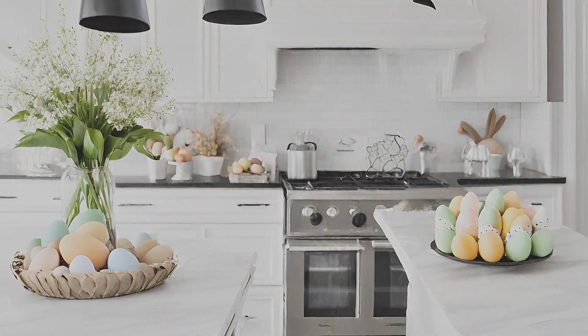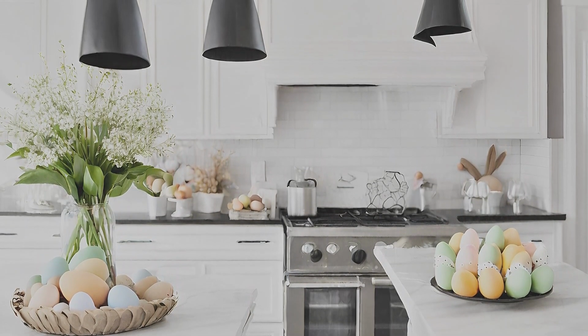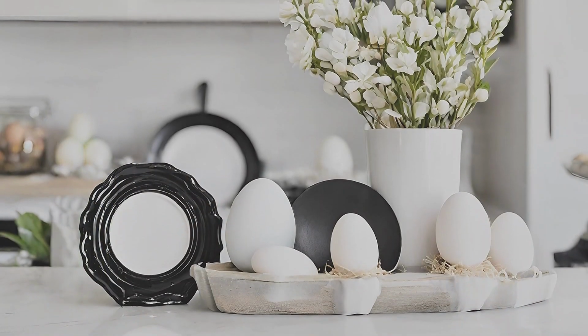Black and white. Create a sophisticated Easter color scheme by combining classic black and white decor elements with subtle pops of pastel colors for a modern and stylish look.